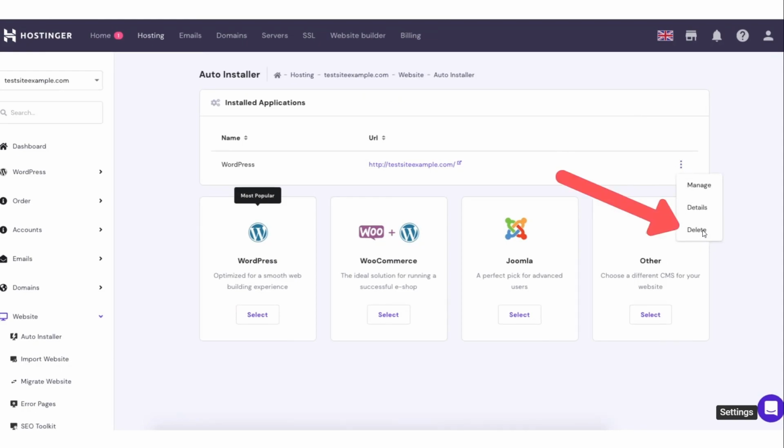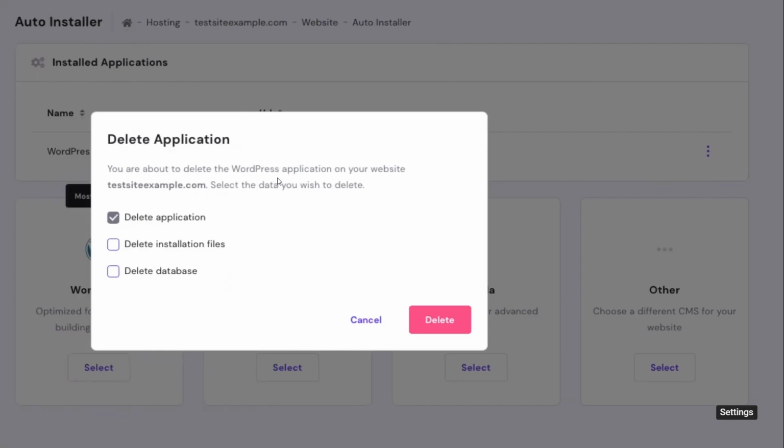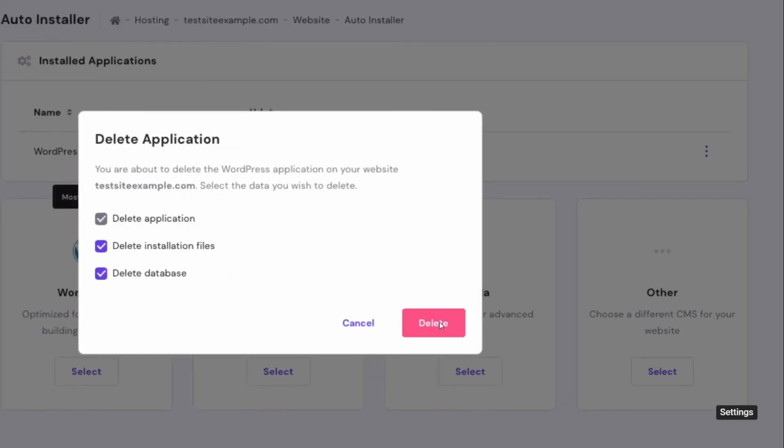After clicking on the delete button, you will see this page. Now here you have to select both of these checkboxes, which let you delete the database and installation files as well. After selecting this, you just have to click on this delete button and your WordPress website from Hostinger should be deleted.